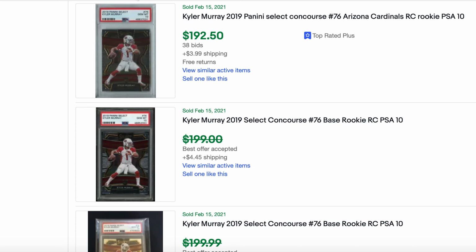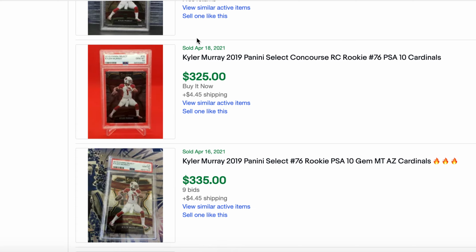A couple previous examples. Kyler Murray here. We're buying this card for under $200 in February. Here it is going for well over $300 in April. I think this card got all the way up to $375. Football cards are in a bit of a dip right now. I think it's because they went up so dang fast that some people decided to just sell. And so now it's going down. I actually really like the dip that's going on right now.